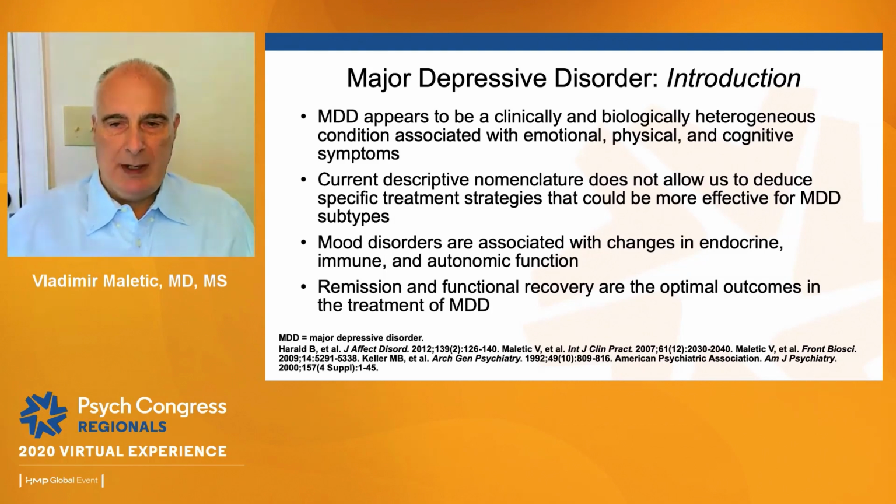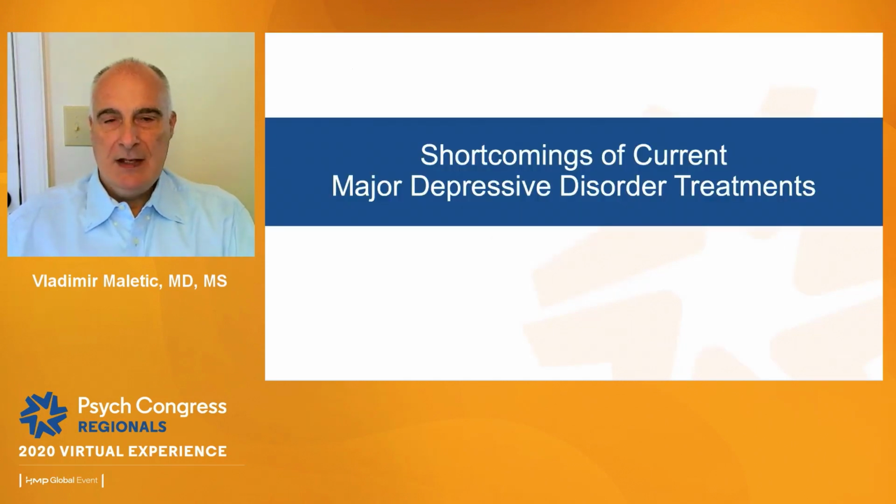Furthermore, we have to be aware that mood disorders are truly mind-body disorders, and therefore they have correlates in the body that are associated with endocrine, immune, and autonomic function disturbances. Finally, the best guarantee that our patients will have good long-term outcomes is if we can help them achieve remission. So let us review some of the shortcomings of the current treatments of major depressive disorder.